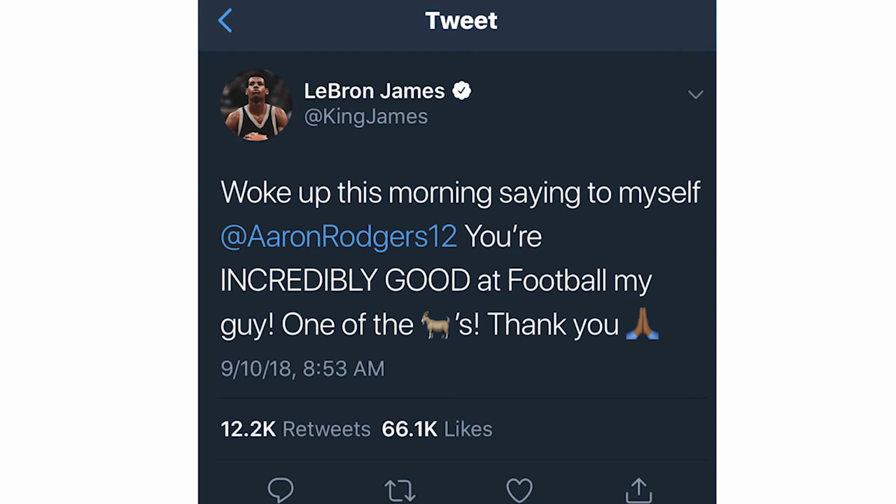Mason Crosby gets the PAT. Packers win 24-23. An incredibly intense game, and what a performance by Aaron Rodgers. Even LeBron James tweeted calling Rodgers one of the GOATs. I mean, from one GOAT to another, that's pretty big news.